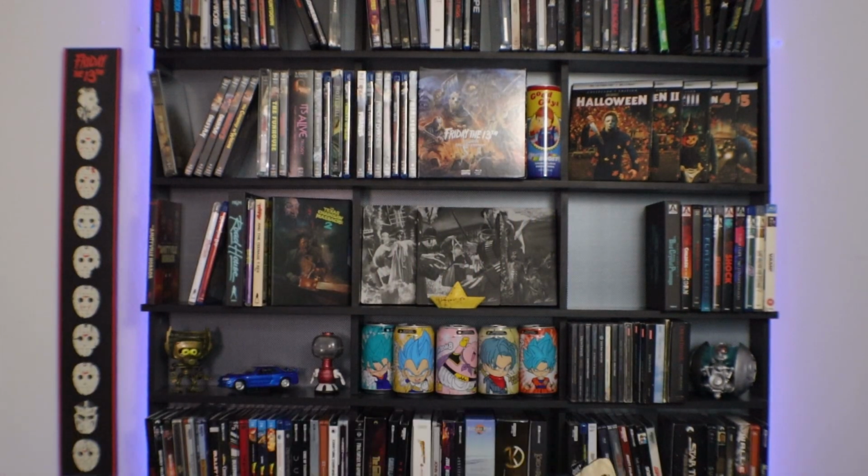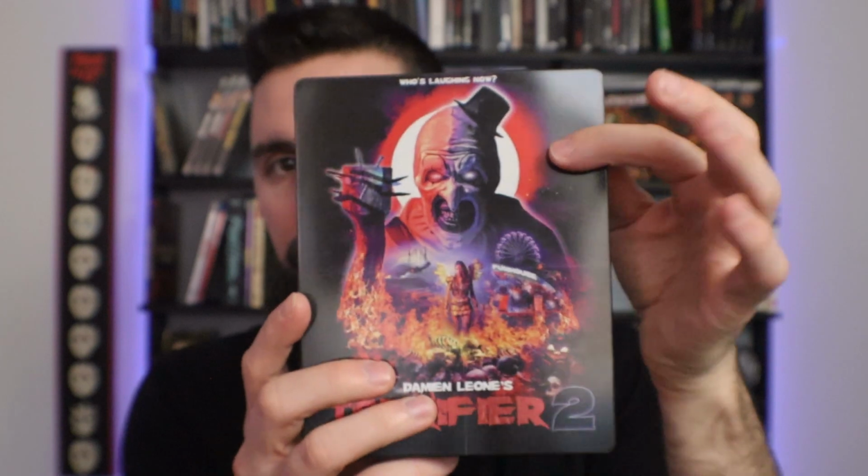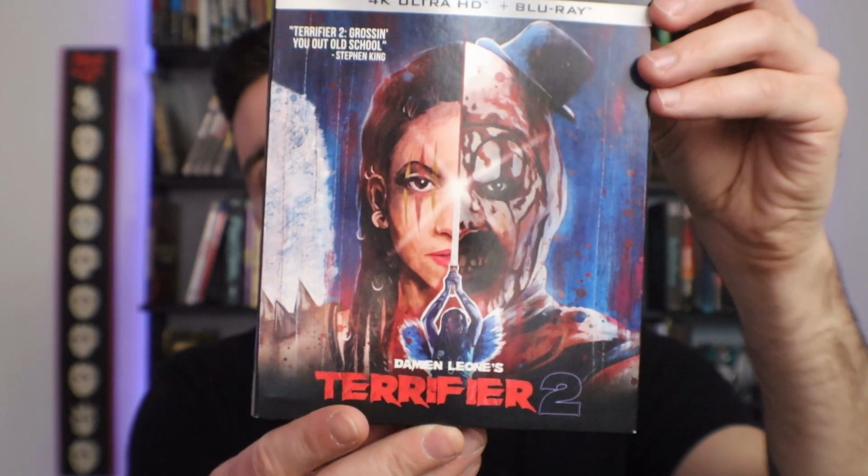All right, then again, like I said, multiple copies of some of these movies this year. So I picked up Terrifier 2. This is the Steelbook, the Walmart exclusive. It's a pretty rad Steelbook. Then we've got the Best Buy exclusive 4K, and that just has the artwork.